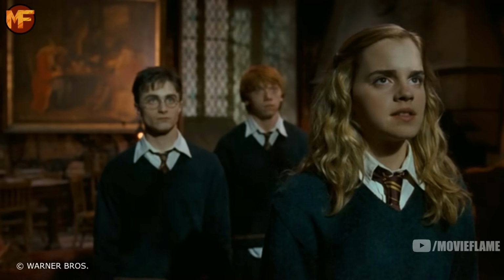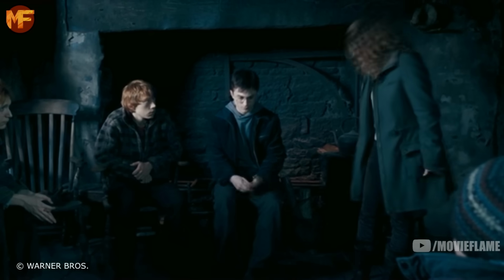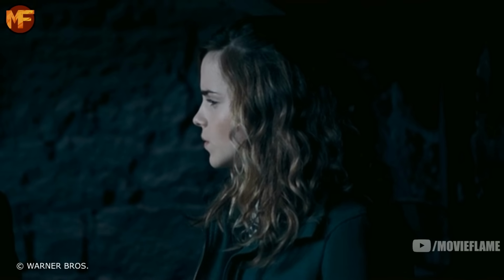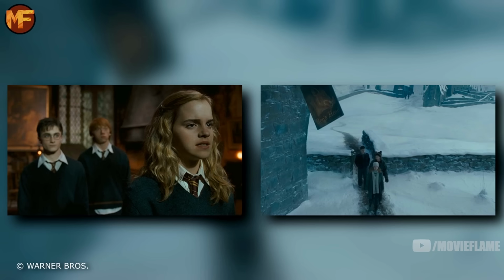what that's like. In the common room is also where Hermione said the name Voldemort for the first time, whereas in the movie, they also placed this during the meeting in the Hog's Head. The film cuts right from this conversation in the common room to the Hogsmeade trip where the meeting in the Hog's Head took place, but there's a lot that happened in between these two scenes.